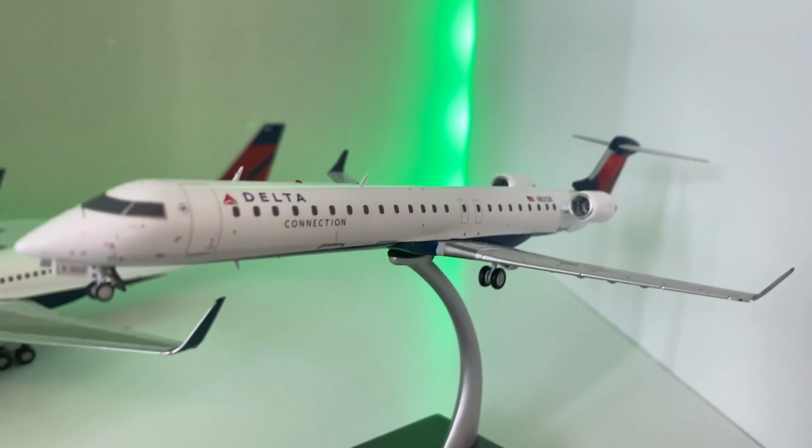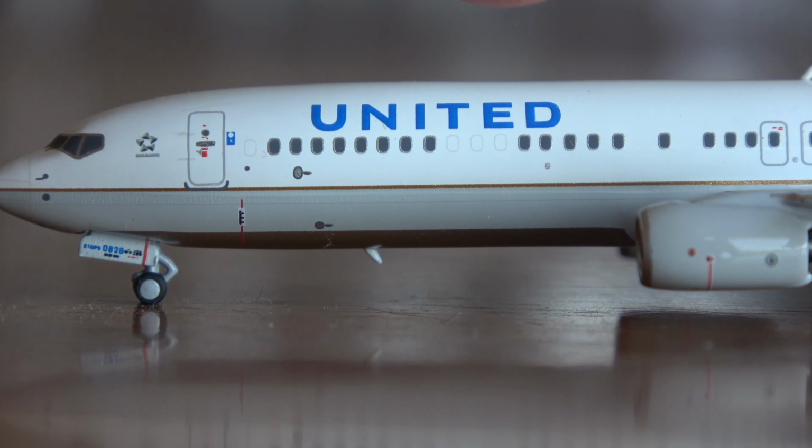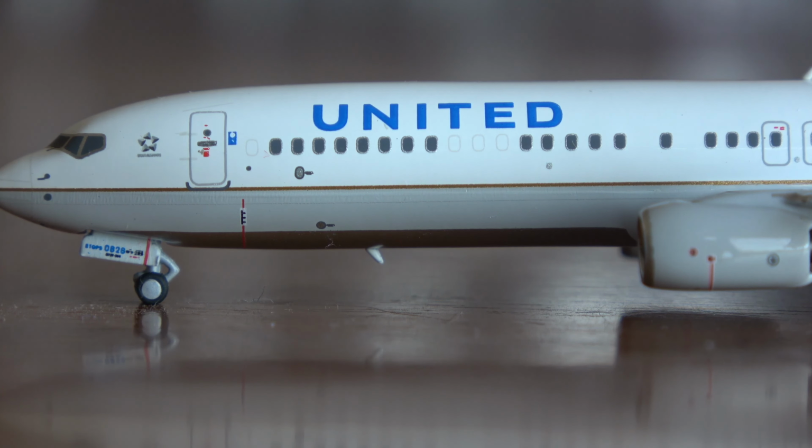Some windows. You might wonder what that little, what looks like a window down there. That is a static port used to discharge electricity. You may also notice that there's a section there in between two cabins, the first class cabin and the premium economy cabin, where there's no windows. On the 737-900, there is an extra lavatory right there. So that is what that is for. That's an extra lav. That is lavatory number 4 on the 737-900.